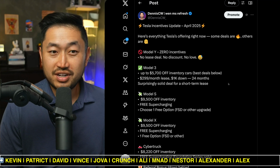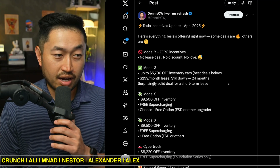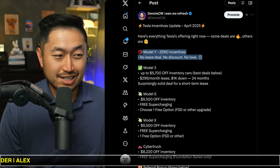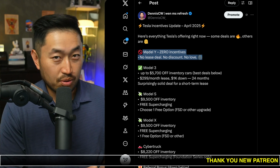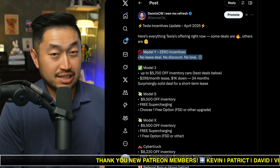Here's a list of all the different incentives that are out there at the moment across all of the different models. Right now, we'll rip the band-aid right off. Model Y, 0 incentives. This makes sense, right? We just had the launch series. It got removed. We're non-launch at the moment, and deliveries are happening pretty quickly.